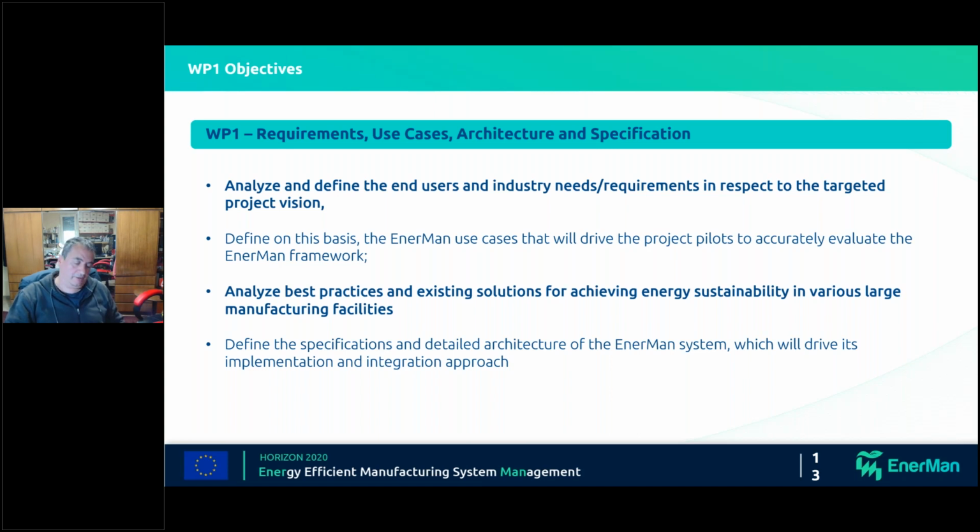not only the requirements with regards to the ENERMAN end user, but also what the industry needs, to analyze what would be best practice and also existing solutions for energy sustainability in other large manufacturing facilities, and of course to draft and define the detailed architecture in order to implement the ENERMAN solution.